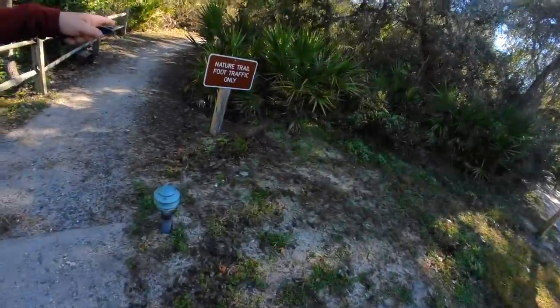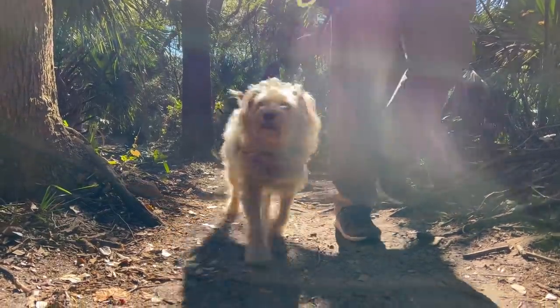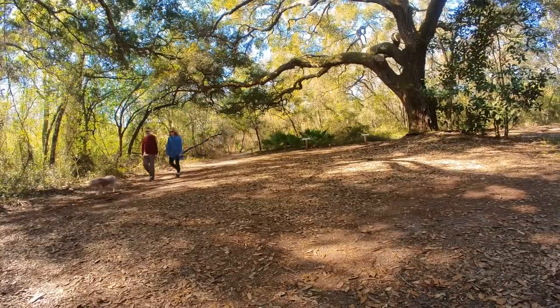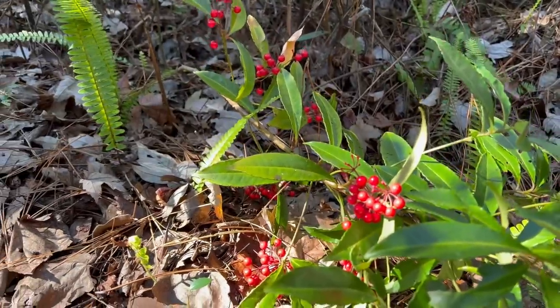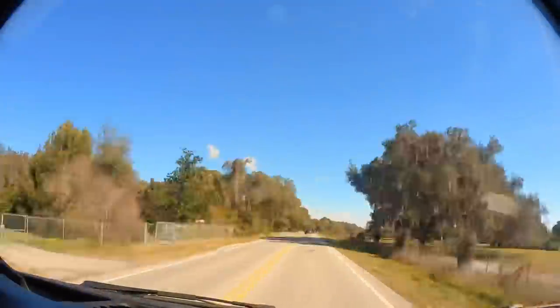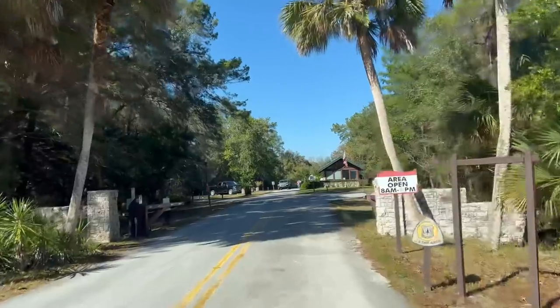It's really nice to be able to take Maggie for her morning walk in a place that has a nature trail. So we'll head back over to our campsite, relax a little bit, and then we're gonna head out into the Ocala National Forest to explore there today. Our national park pass gets us in.